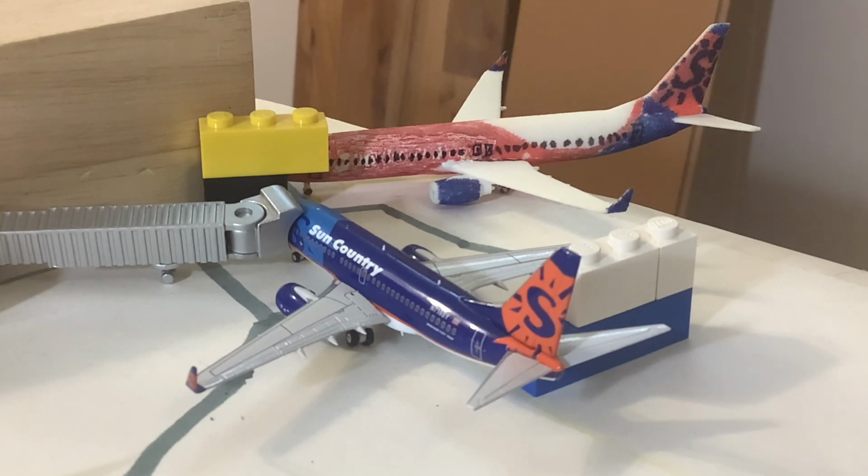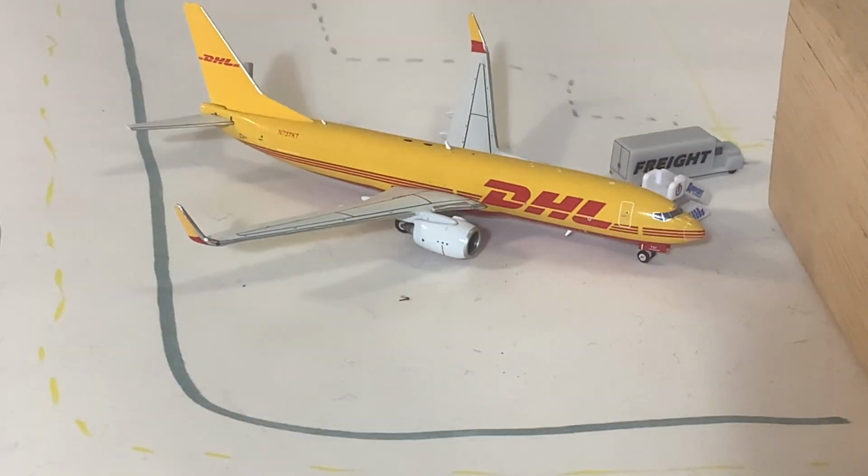Now this one in the Tide Pod livery. Of course, my Shapeways custom that does not look that great, if I have to admit. Well, this one came in from White Plains, and it will be heading out on a regularly scheduled service to Las Vegas.